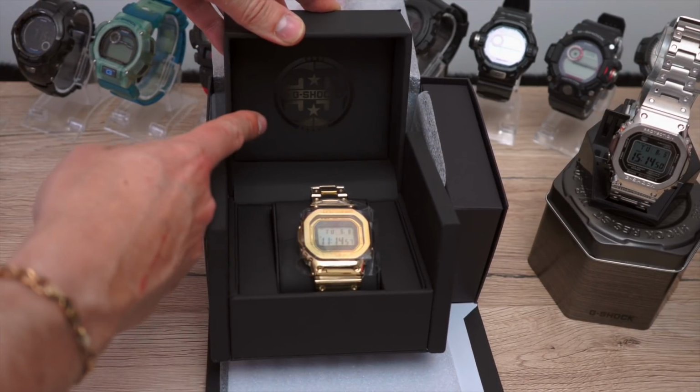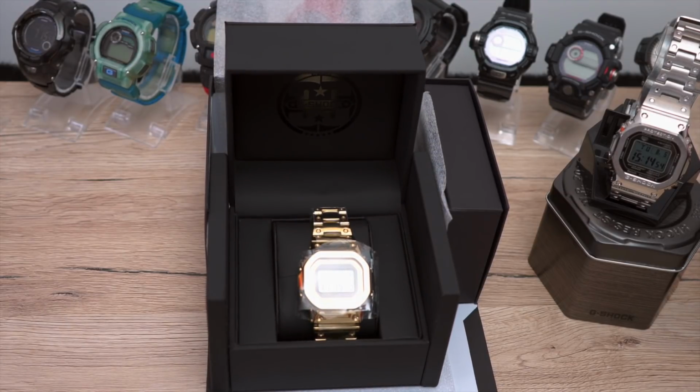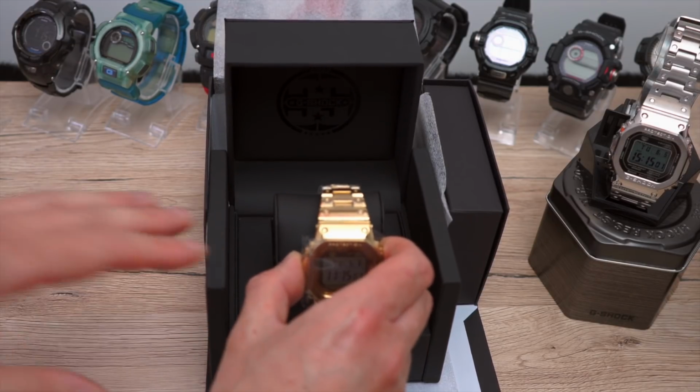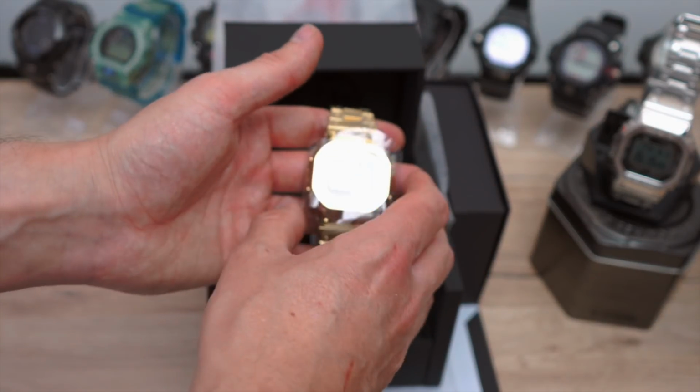Inside the case as well, it says G-Shock 35th anniversary. It's got the 35 and the G-Shock logo. So they do that sort of every 5 years. We have 30, 25 and all that. And it's always a very similar look. But in this case, obviously, it's 35 years since the original G-Shock, 1983.